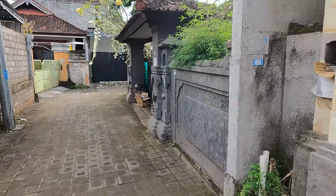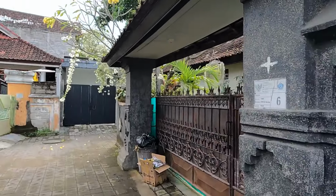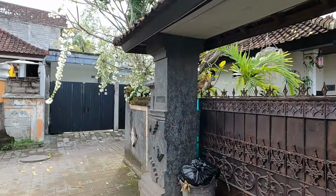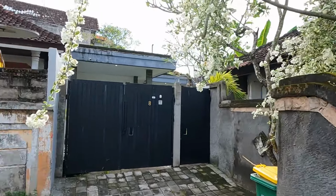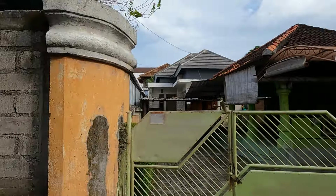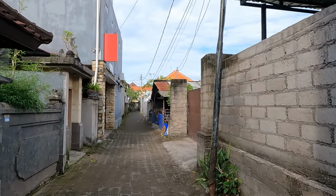So if you wanted to try one of these places out, the money you save on accommodation will get you a little scooter for nothing. Scooters are probably under $10 a day, and you've got these lovely little lanes and alleys where you can just explore around, check it out, sound of doves in the background, and you just get a bit of a taste of life over here.